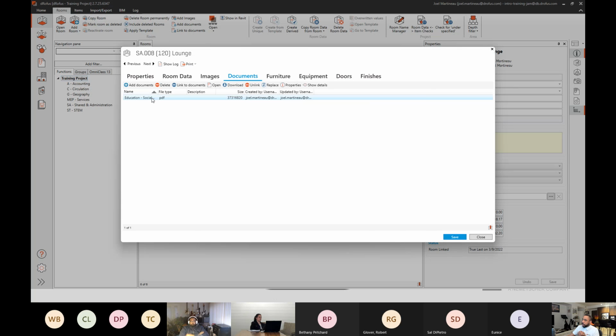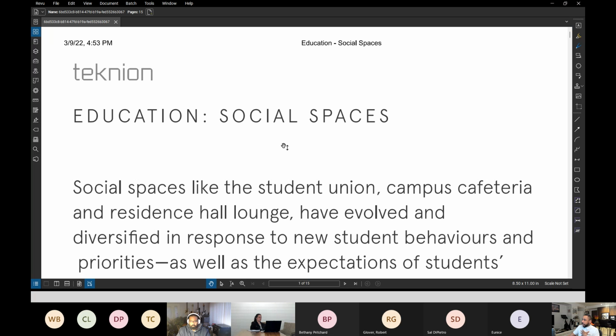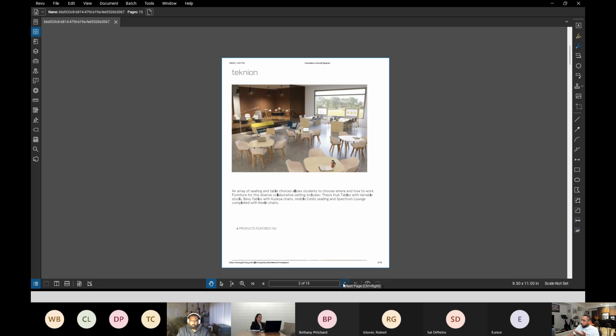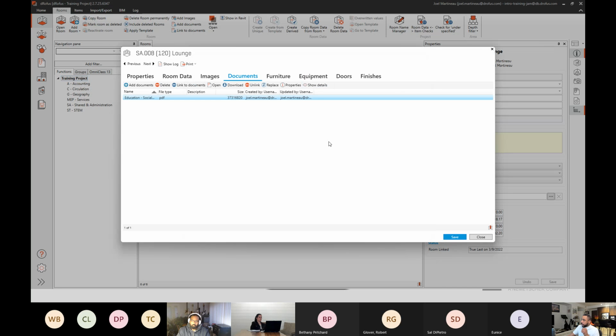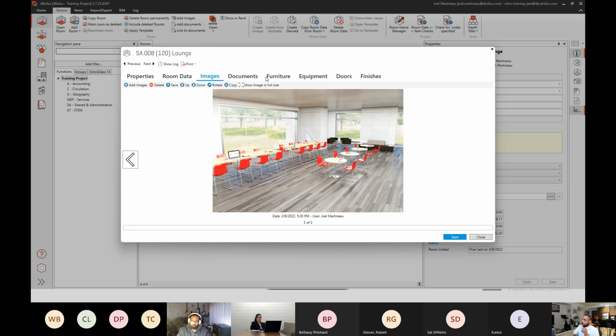So this is a document here that is related to education spaces and properties and thoughts about how we should do lounges and everything. So again, as a source of truth, I can have that in here, and then anybody that's looking at this and wanting to understand more about some of the things that Technion thinks we should do in terms of lounge spaces, we have this. So as a single source of truth, using that to capture everything. Okay. So we talked about some of those qualitative requirements. We talked about images and documents.